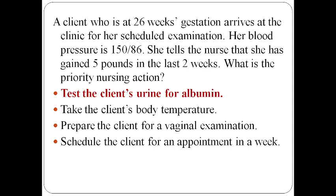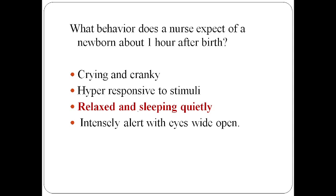A client who is at 26 weeks gestation arrives at the clinic for her scheduled examination. Her blood pressure is 150/86. She tells the nurse that she has gained 5 pounds in the last 2 weeks. What is the priority nursing action? The answer is test the client's urine for albumin. Increased blood pressure, weight gain, and presence of albumin in the urine indicate the signs of preeclampsia.